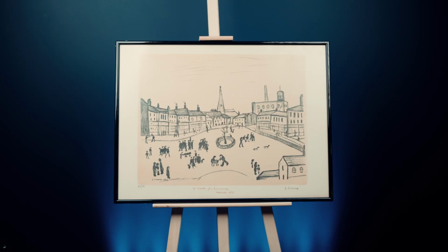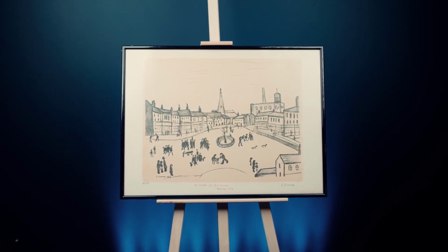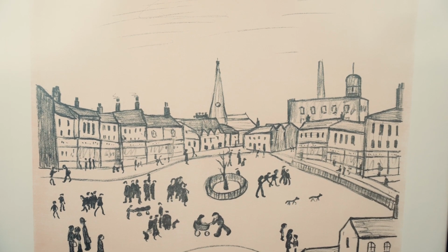Valuer and Auctioneer. And we're going to talk about the enduring popularity of Lowry prints. But which of the Lowry prints are the valuable ones? This is the question, because we get lots of photos of Lowry prints coming in to us to be valued, but only the ones that are signed by Lowry himself are the ones that make the significant amount of money.